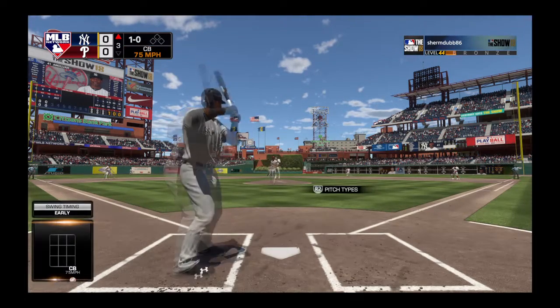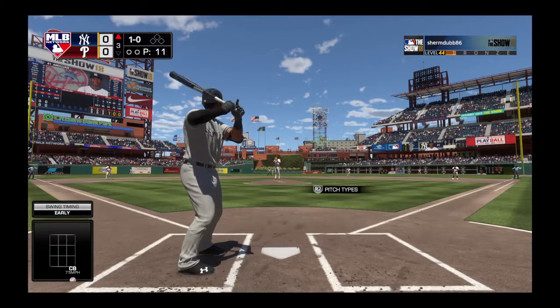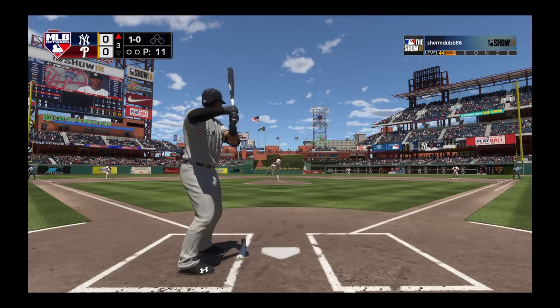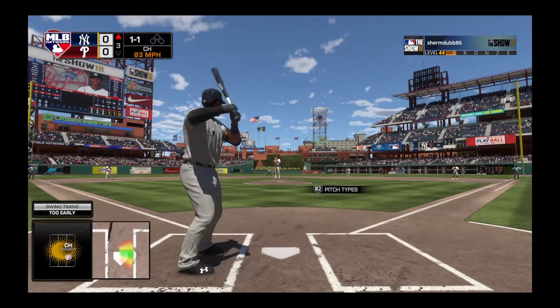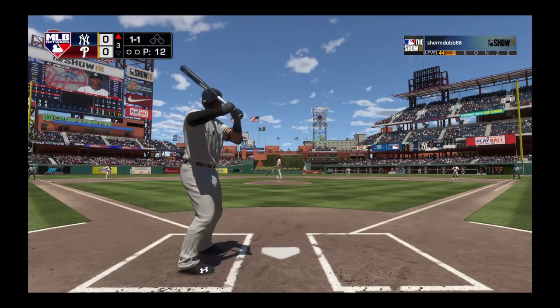And no swing, apparently. Ball one. Wow, how about that? He was tempted to make a swing at that pitch right there. That was way out of the zone, but he just kept his hands back enough. Big swing and a miss at the changeup. A ball and a strike. The 1-1 home.